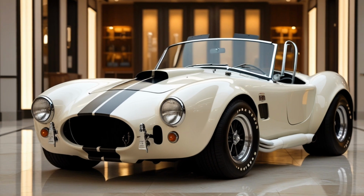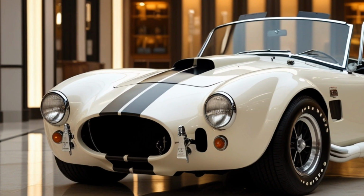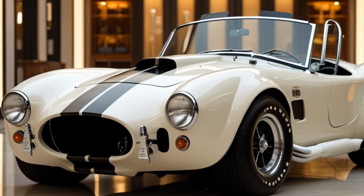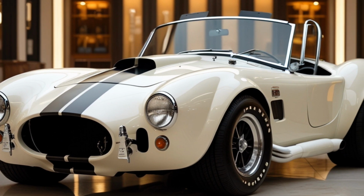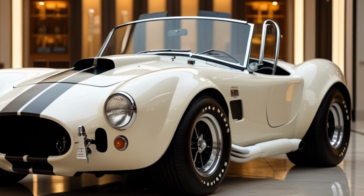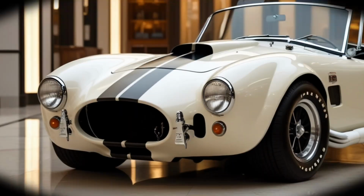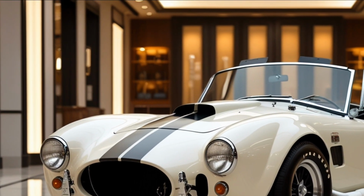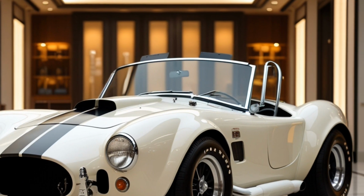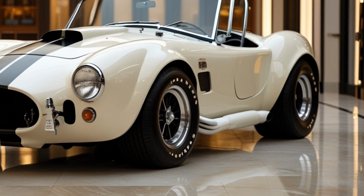Now, let's talk about performance, the heart of the Factory 5 Cobra 427. Under that massive front hood lives a legend, the 427 cubic inch V8. Depending on how it's built, this engine can be sourced from Ford Racing or custom assembled using aftermarket parts. In its most brutal configuration, it produces over 550 horsepower and 525 lb-ft of torque, propelling the car, thanks to its featherweight 2,300-pound curb weight, from 0 to 60 miles per hour in just 3.2 seconds.